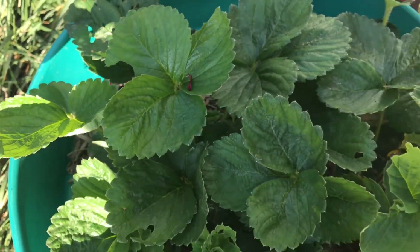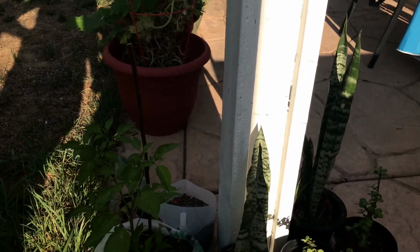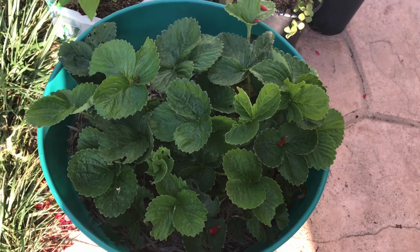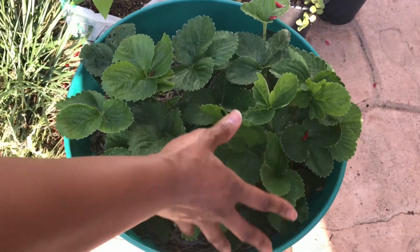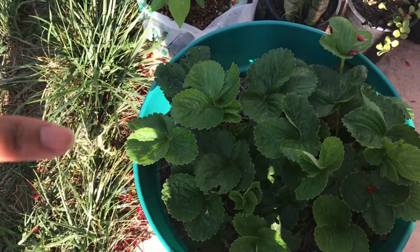So I went ahead and moved them under my pergola on my patio, and they seem to be doing a lot better. However, I do not see any flowers. So I'm going to keep an eye on those to see if the limited sunlight affects the flowering. But I can tell you that these leaves look so much better. They have so much more color, and the plants themselves have grown a couple of inches since I moved them out of that full sun area.